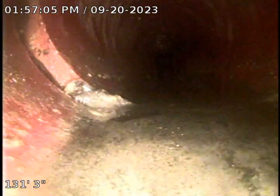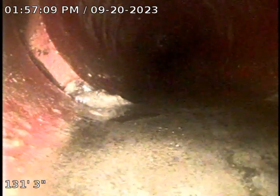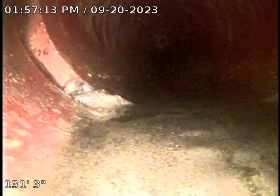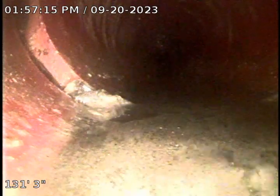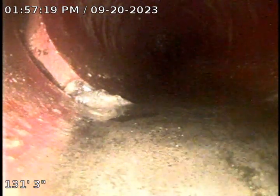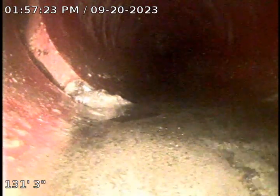It's approximately 8 to 10 feet past the hydrant, which would put it between the hydrant and the houses across the street. So we've got approximately about another 10 to 12 feet to push before we actually hit the city main.